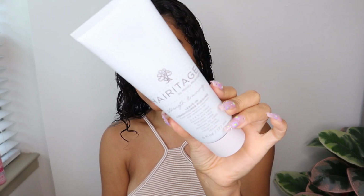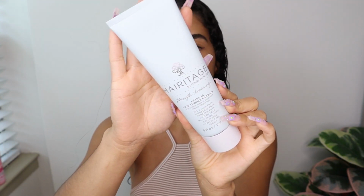It's phthalate, paraben, gluten, mineral oil free, color safe, cruelty free, and vegan. I'm trying to see what fragrance it has because I don't know what this smells like, but it smells really good. I don't know what meadowfoam seed oil smells like, but it does have meadowfoam in it, and also coconut oil, shea butter, just some of the ingredients. It says it is a strength training leave-in conditioner. I don't know if you guys can see that because it's kind of bright, but I really like this so far.